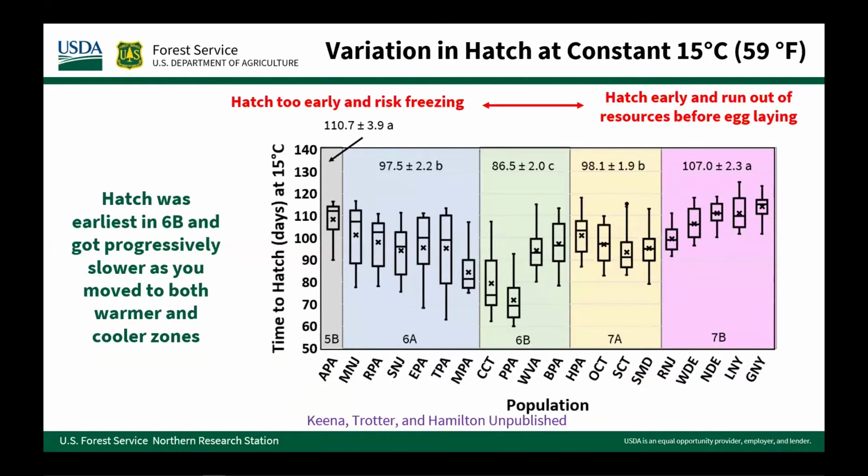And what we think is going on is that obviously in a cold site, if they hatch too early, they risk being frozen. And if they're in a warmer site, if they hatch too early, they risk running out of resources before the adults can lay. And the reason that is because the laying of eggs is timed not by temperature, but by some light cycle parameter that we don't know exactly yet.